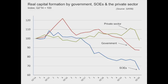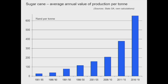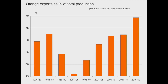Now, all three of those lines are going to start ticking up very quickly. That I can more or less guarantee you. I have to say something quickly about agriculture because this has been a pillar of strength. It doesn't matter which crop you choose. Maize, sugarcane, oranges, our yields, our productivity are just unbelievable. South African farmers are in a class of their own. Our orange exports are growing like it's going out of fashion.